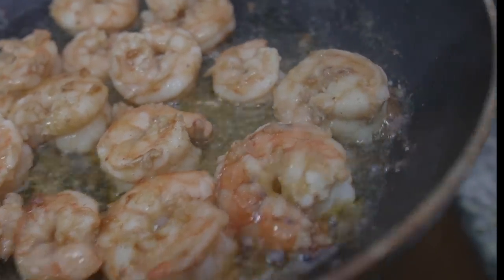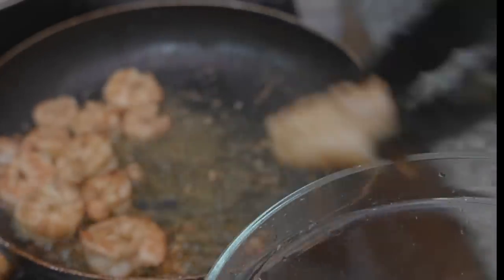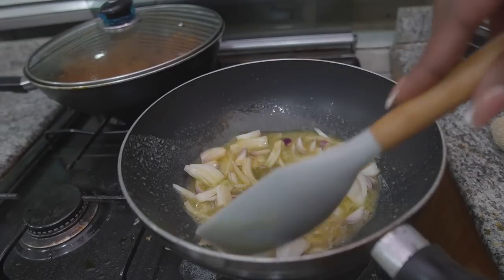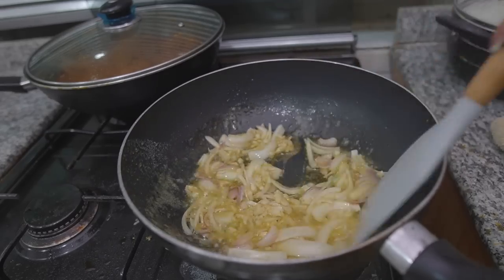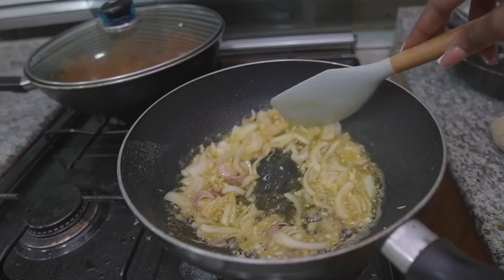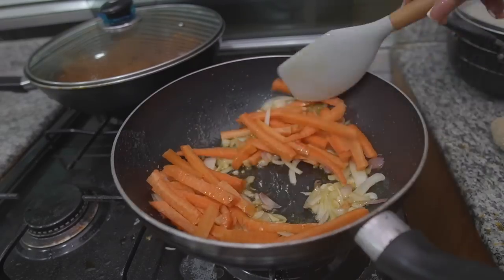Hey, so while you watch me cook, I want to tell you guys a very short story, just to encourage you to say that you can really do anything you put your mind to, okay? So I wasn't really a good cook. In fact, when I went to university, I didn't know how to cook, aside the basic indomie, frying plantain, and, you know, just maybe boiling white rice.